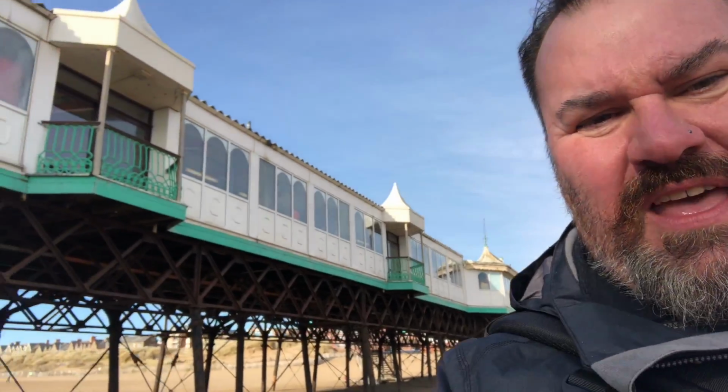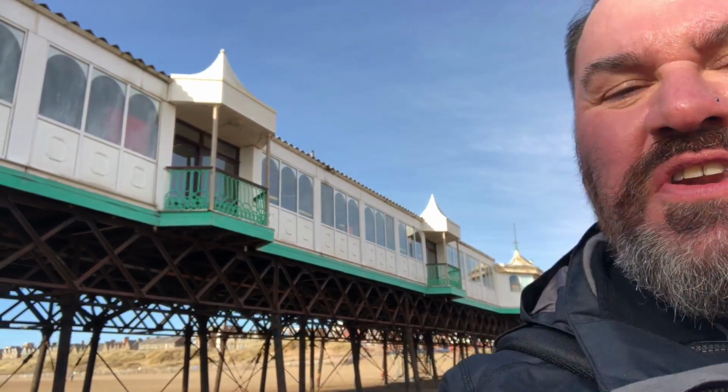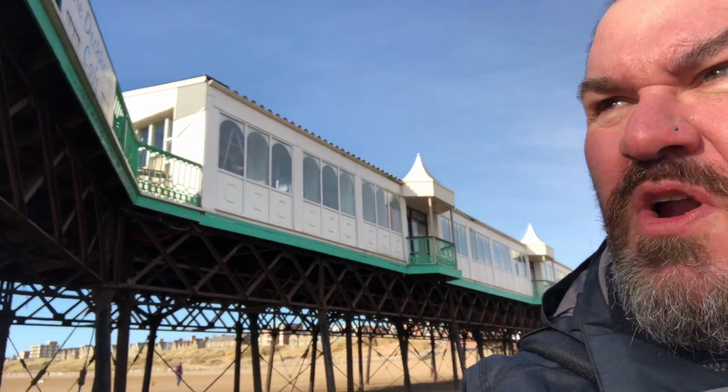Got the wife carrying the tripod today, and two kids. I've got to get a good picture, surely. Oh, look at that. Victorian architecture at its best. What can I say? Look around us today. It's filled with such splendour.